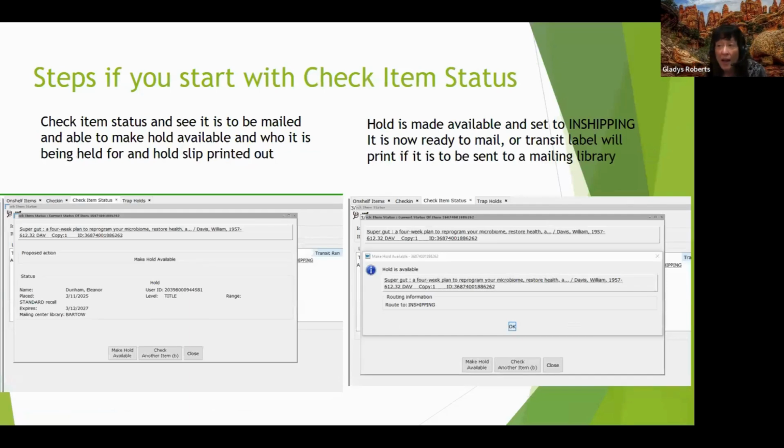What if you start with a check item status? If you start with the check item status, you're immediately going to see if in fact it has a mailing center library. So again, I had this item, I used my check item status. It tells me that it is indeed an item to fill a hold. The mailing center library is Bartow, and I can immediately click on Make Hold Available.